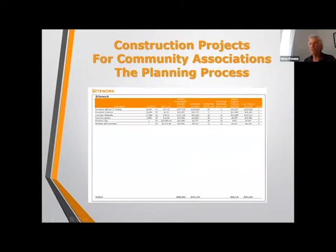So sources of funds, again, you look at your reserve study, this is what it looks like, and you take a look at this and you go over here, it says estimated remaining useful life. Here's an item that has 1 year life, pavement seal coating. Now, you're probably not going to need an engineer to seal coat your pavement, but it gives you a clue to use this as a planning tool, that you're coming up on time when it's time to seal coat your pavement.